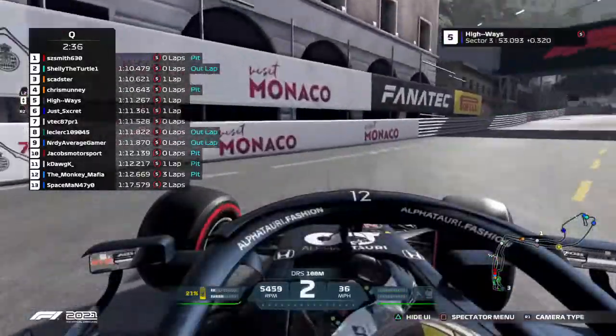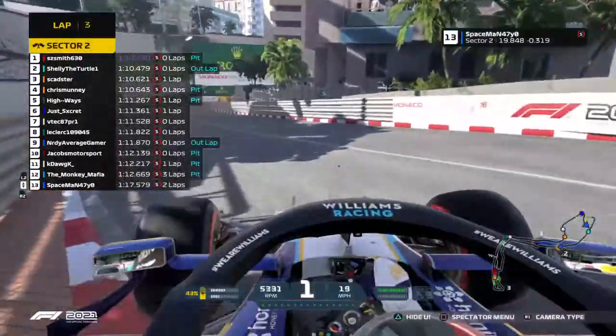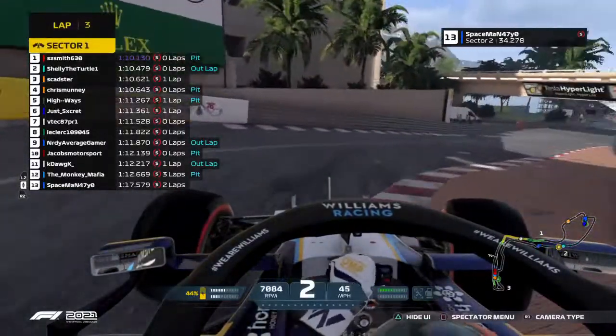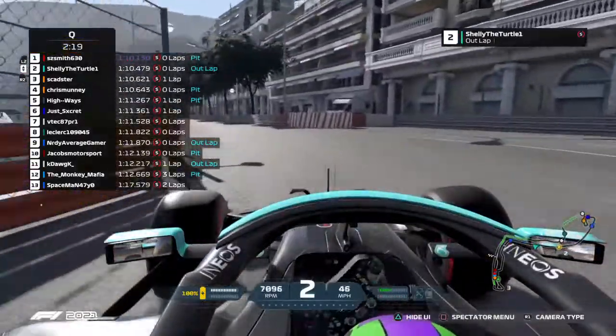Leclerc starting a lap, Highway's finishing up one, but he's 3/10 up, so he's headed back into the pits. I think that is, oh, Spaceman spun around at the chicane, at the hairpin, and he's in the wall. That's not going to be good for his lap. He might have enough time to get in and back out again. Shelly the Turtle sitting set for an out lap.